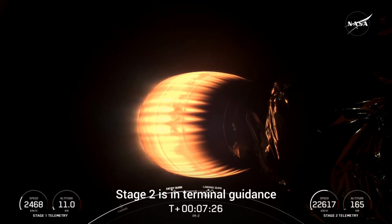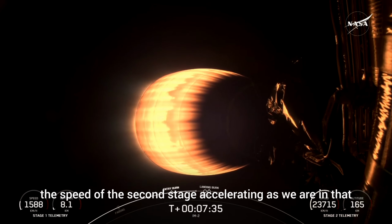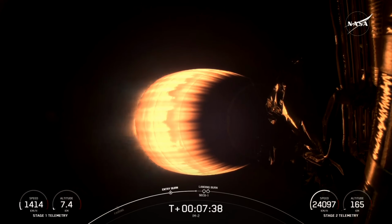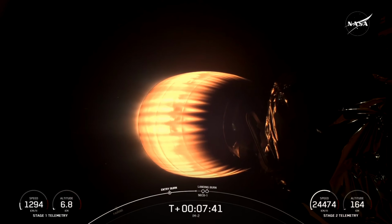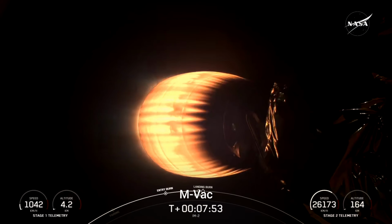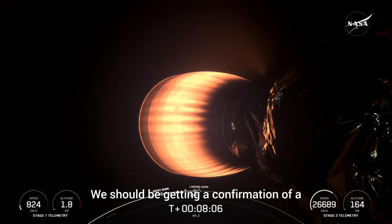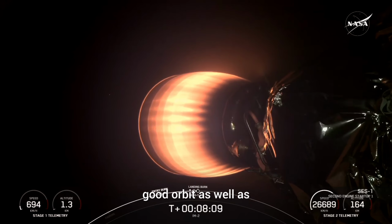Stage 2 is in terminal guidance. You can see on your bottom right the speed of the second stage accelerating as we are in that burn. Stage 1 transonic. Stage 2 FTS is safed. MVAC shutdown. There's that call out for MVAC shutdown. We should be getting a confirmation of a good orbit as well as stage 1 landing burn.